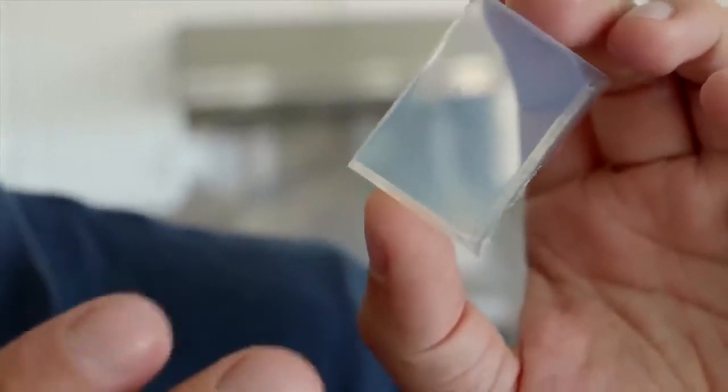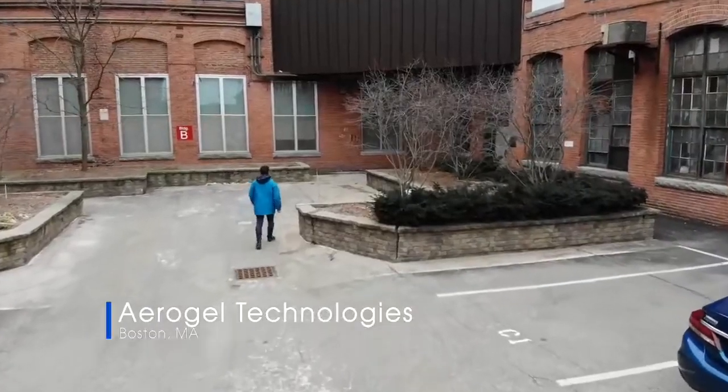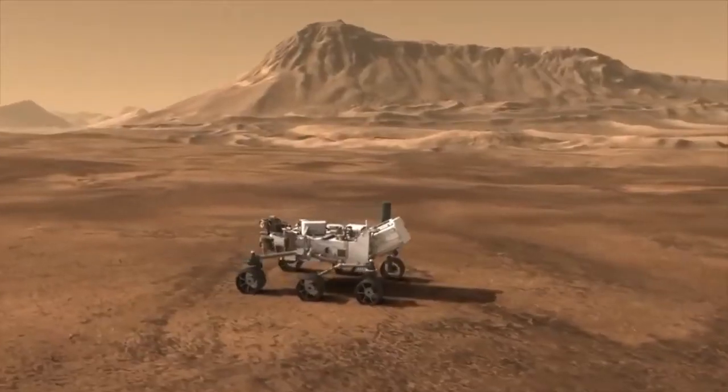I have long been fascinated by aerogel, so I actually flew out to Aerogel Technologies in Boston to find out: why was aerogel invented? How is it made? Why is it such a good thermal insulator? And what is it used for?